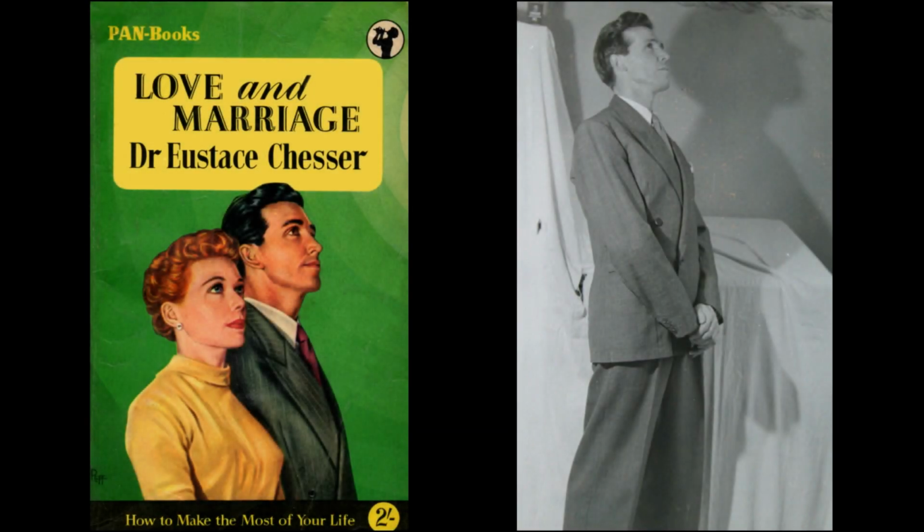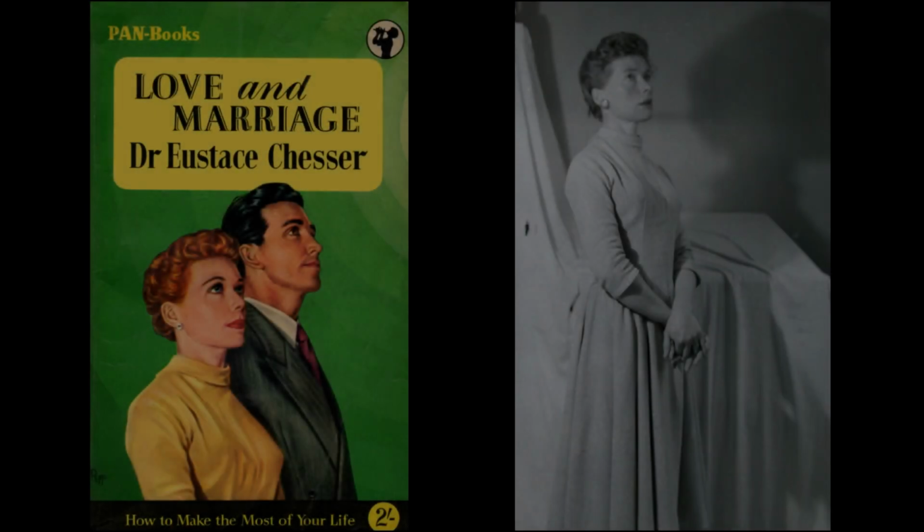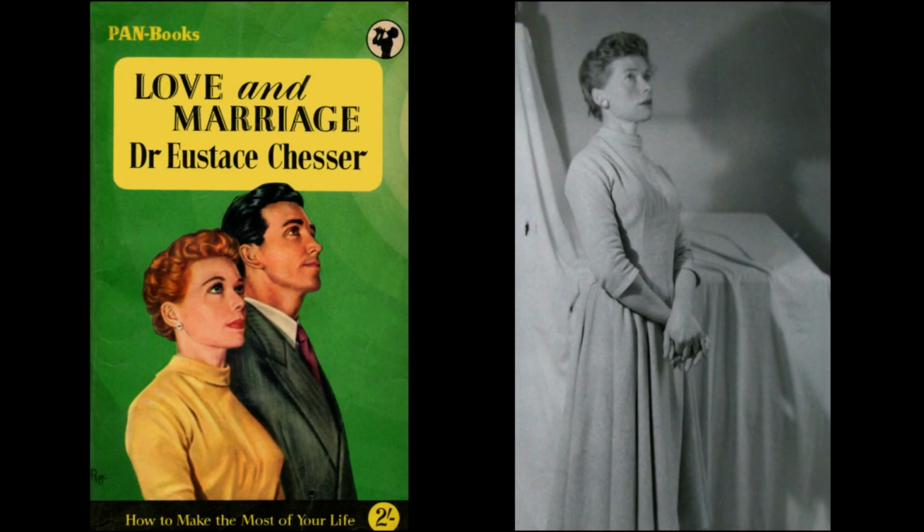And here's a nice classic. This is Main Series 4 and 6, Love and Marriage, Dr. Eustace Chesser, 1957. So there's Sam there looking up, looking very regal almost, you could say. And quite young there, of course. And there's Kitty, looking the same. Then he's just put the two bits together. It's perfect.